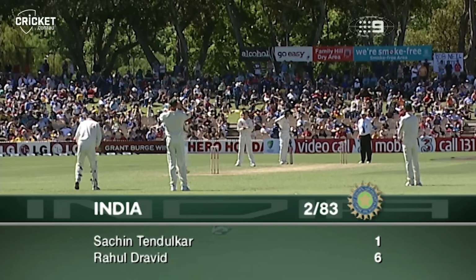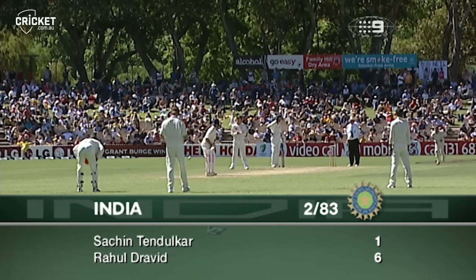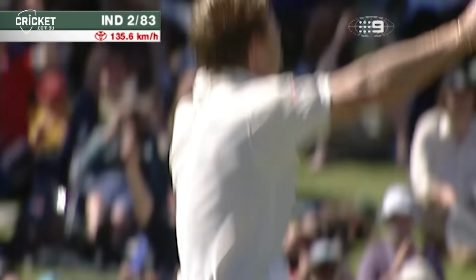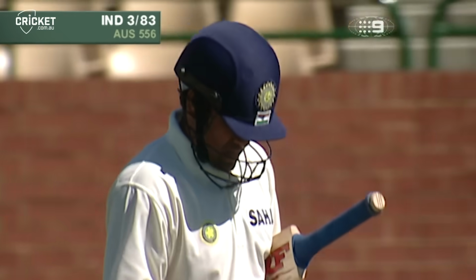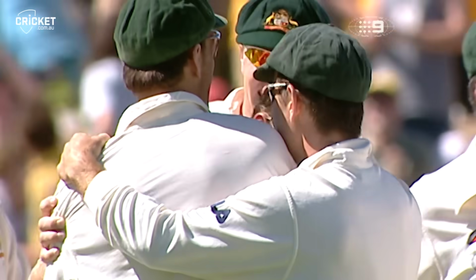2 for 83, lovely atmosphere here in the Adelaide Oval. This is the 3rd session of the day. Oh, and he's got him. Caught behind. Yes, that's the end of that. Sachin Tendulkar once again is on his way. Well, he's having a tough time at the moment. The Aussies have got it all over him.